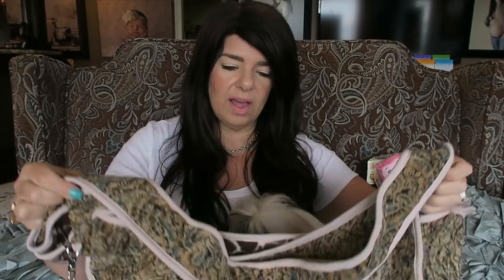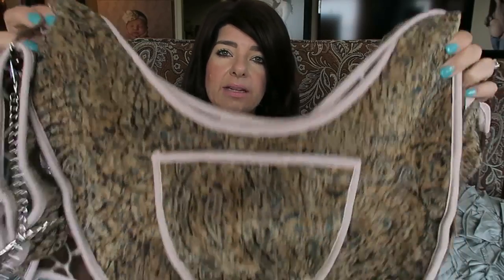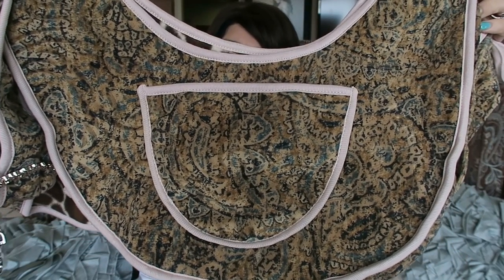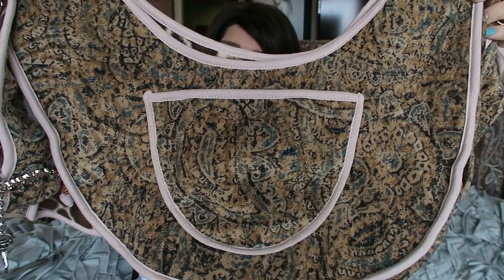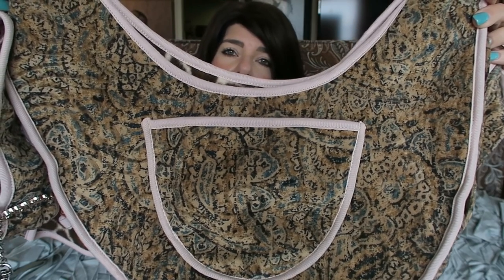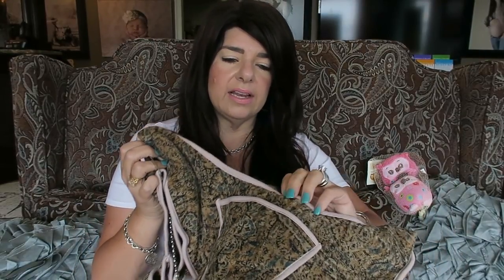But I love the bag and it's so pretty and it's in kind of a tapestry print. So I'll hold it up again so you can see. It's in shades of tans and browns and it looks like a little bit of that Tiffany blue color is in here. And then the stitching is done in a really pretty khaki color.